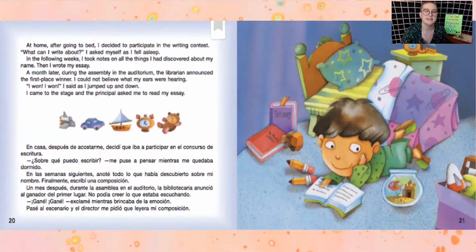Then I wrote my essay. A month later, during the assembly in the auditorium, the librarian announced the first place winner. I could not believe what my ears were hearing. "I won," I said as I jumped up and down. I came to the stage and the principal asked me to read my essay.